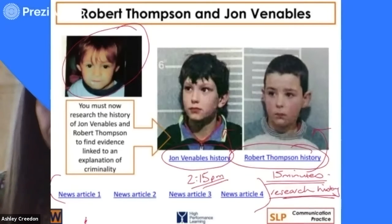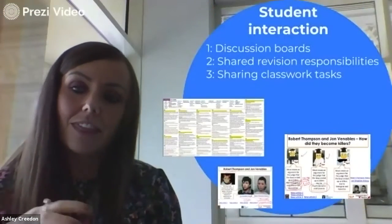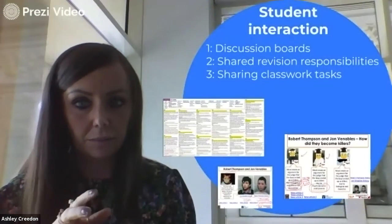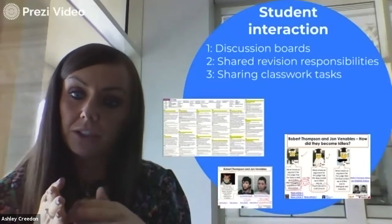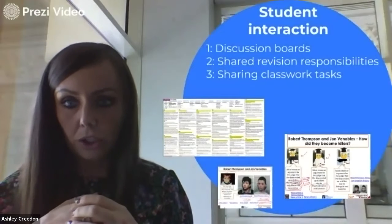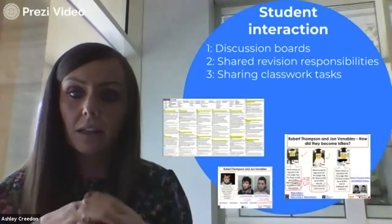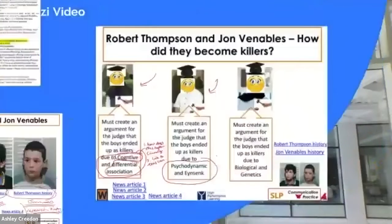Now they could do that in voice notes on the discussion board. They were posting up bullet points on the discussion board once they finished that. The next part of the lesson then was slightly different. What I'd done then was I allocated each of my students in year 13 a topic to argue to the judge about why these particular boys became criminals. So this is the lesson.